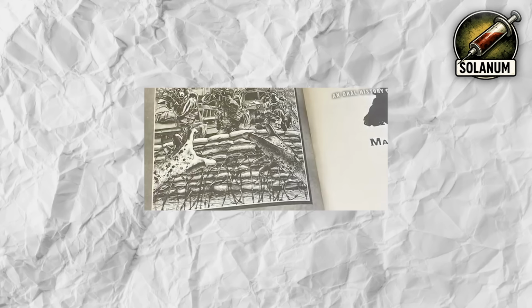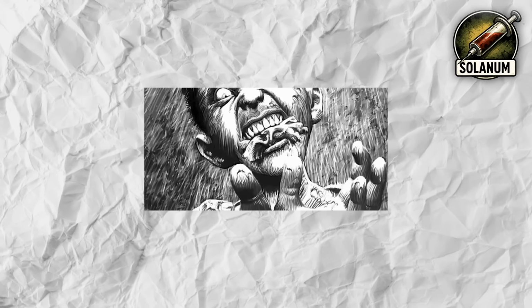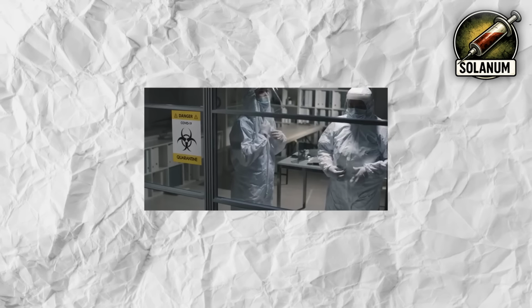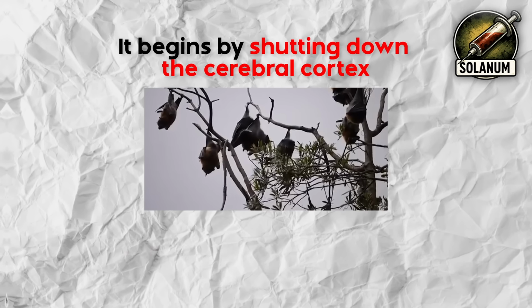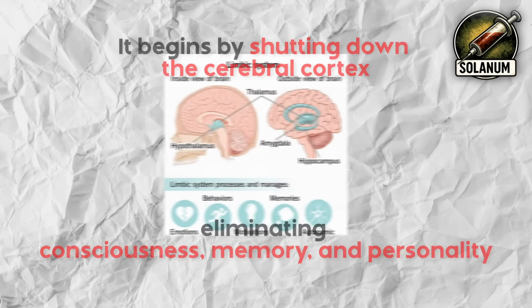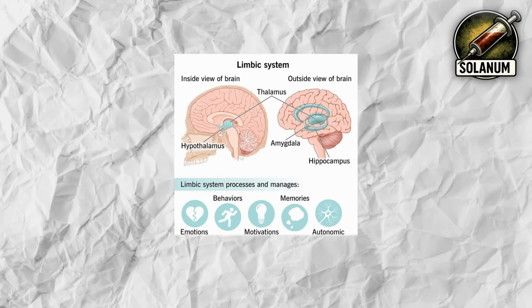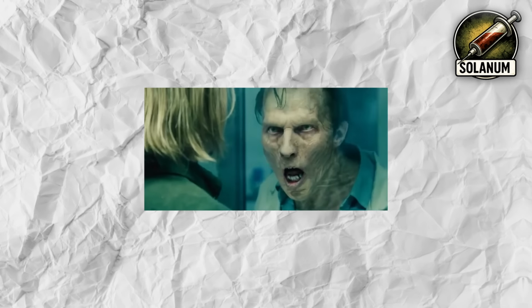The virus gets its name from the nightshade family of plants, which contains deadly neurotoxins. Like its botanical namesake, Solanum attacks the nervous system with surgical precision. It begins by shutting down the cerebral cortex, eliminating consciousness, memory, and personality. Next, it targets the limbic system, removing all emotions except the most primal hunger. Finally, it preserves just enough brain function to maintain basic motor skills and an overwhelming drive to consume human flesh.